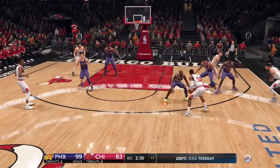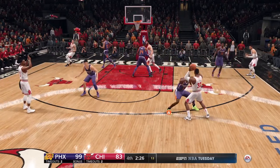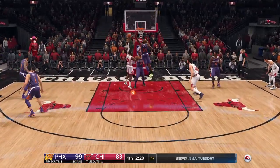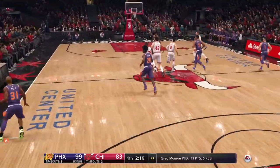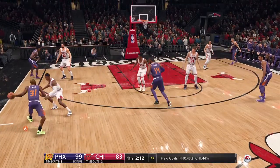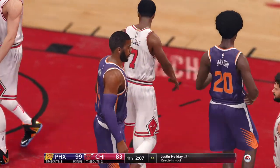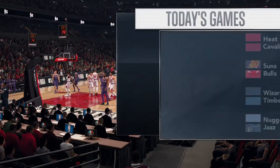There's the pick. Lets it go for two. Unable to flip it in. To Monroe. It's a loose ball. There's a foul. It's called against the Bulls. Fourth team foul. Next one, they're in the penalty.